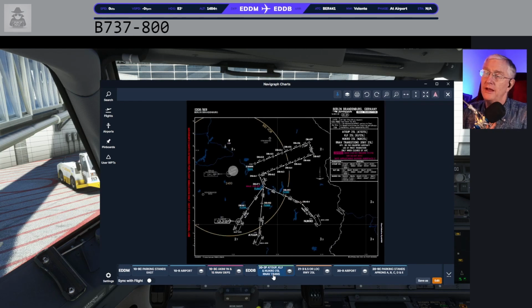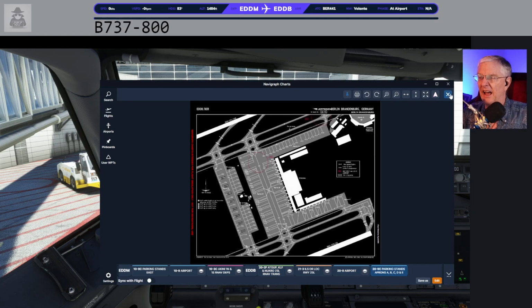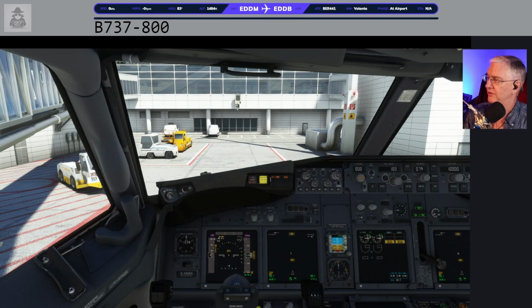The other thing that I've gone and done is set up my approach. And right now, Berlin is using runway 25 left for us to come in. Okay, are all my charts ready to go? Yeah, they're ready to go. So we can start going and doing airplane things.